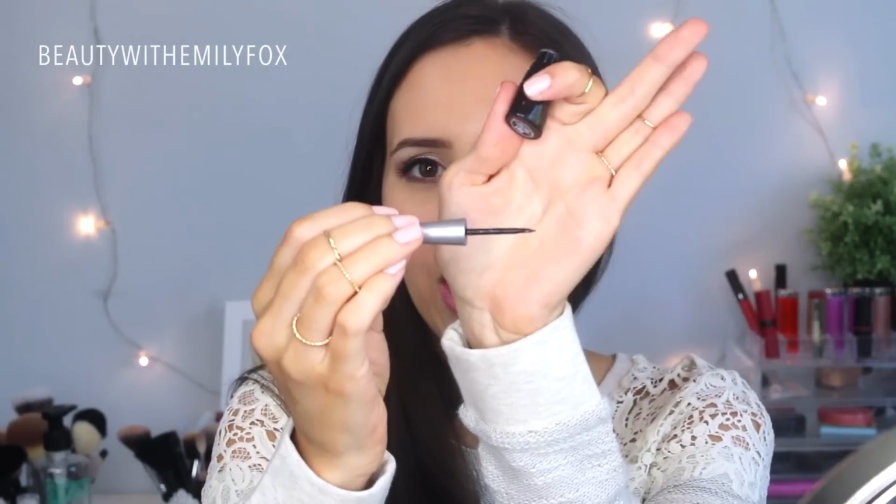It works fine when you apply it. I'm not crazy about the applicator. It looks like it's going to be a brush, but it's actually very hard. But it works, you can make it work. But I only applied this two or three times because once it's time to remove this, good luck. There is no way to remove this.